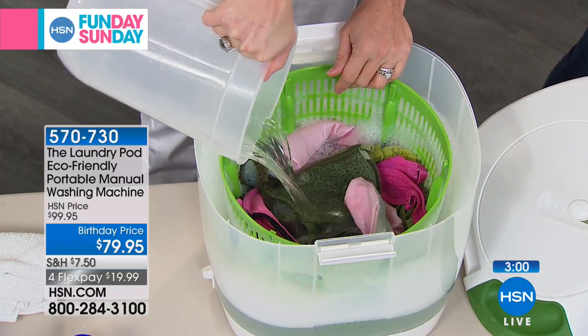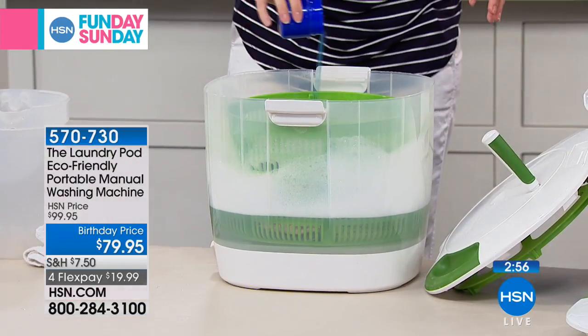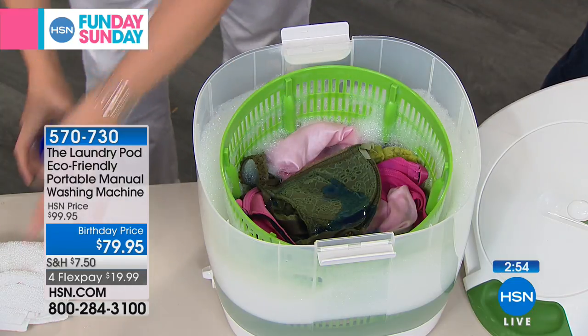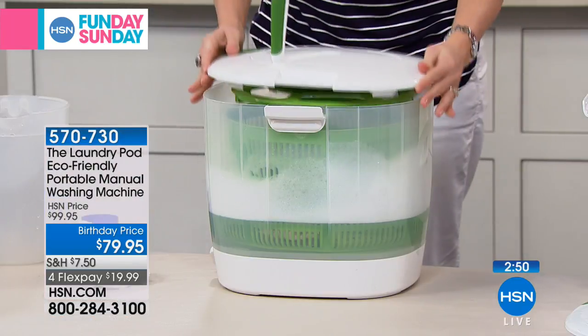Yeah, I mean, that's a good amount, though, when you have those quick moments where you just need to get things washed in a matter of minutes. Dee says it's great for a new mom or moms who cloth diaper. That's huge. There's a lot of my friends who do cloth diapering.